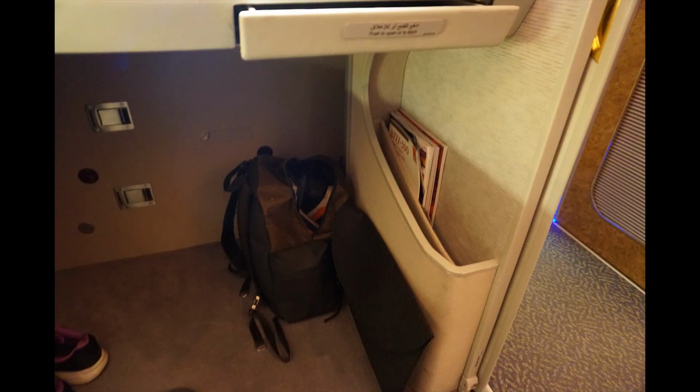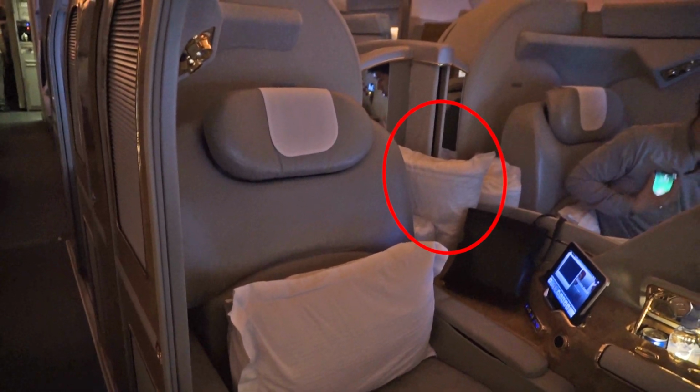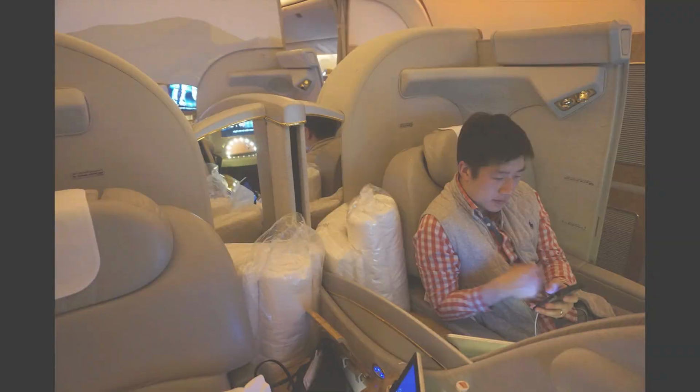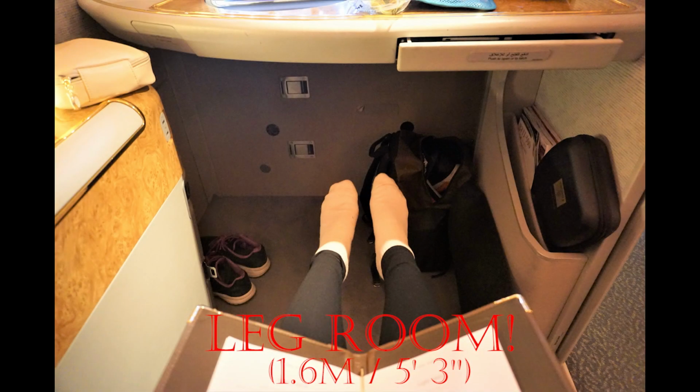You have your own selection of magazines. Bedding and pillows are stored at your sides, so they're easy to grab by the Emirates staff without reducing the spacious width of your suite. I am 1.6 meters and you can see there's plenty of legroom when I'm seated.